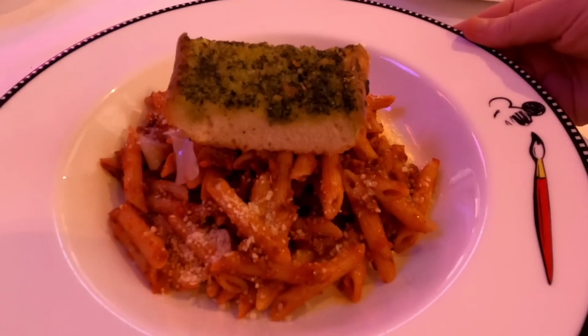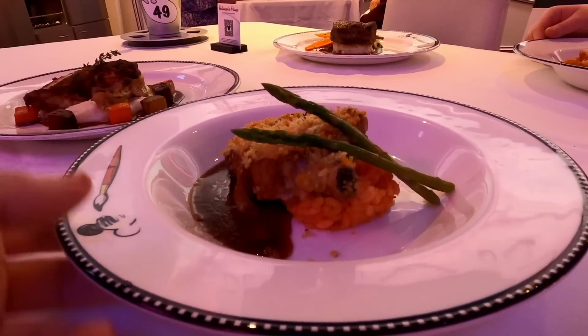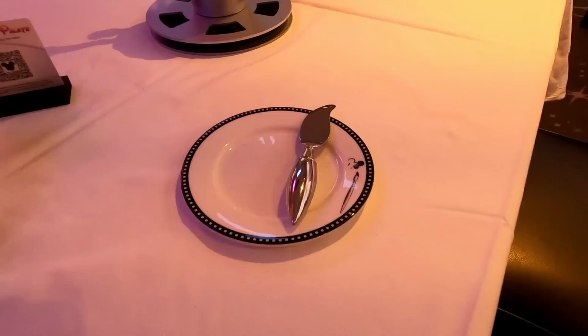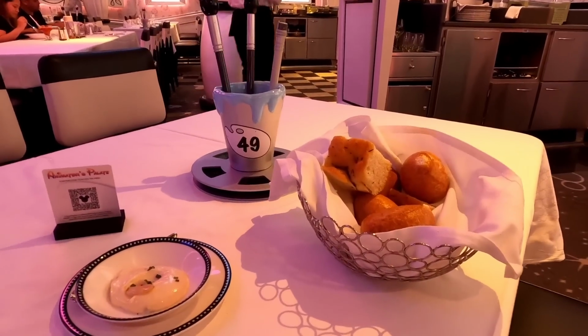And speaking about onboard and Shop Disney, this is one of the absolute favorite souvenirs you are going to hear about. The thing is, it seems to have gone missing recently. This cute little knife shaped like a paintbrush is from Animator's Palette. This is the butter knife inside the Animator's Palette restaurant.